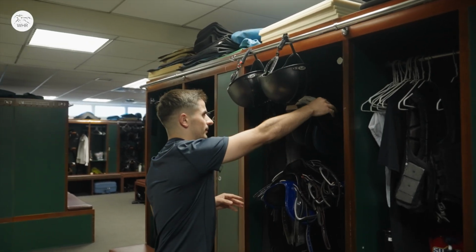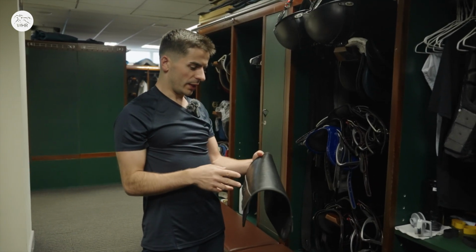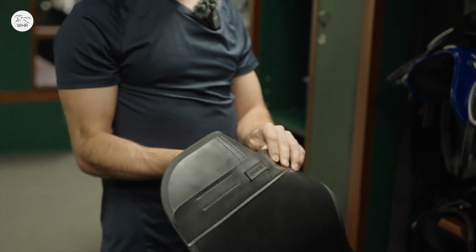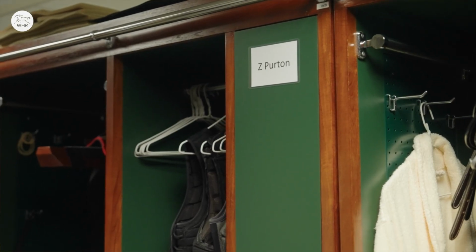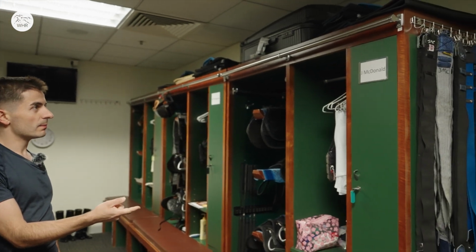Here we've got some weight cloths. Basically, when we need to put more weight on top of the saddle, we put this one underneath the saddle, and there are some pockets here where we can put some lead inside. And then you come around here, and this is Zac's corner. This is where Zac sits. This is James McDonald's corner, which obviously we don't see him as often.